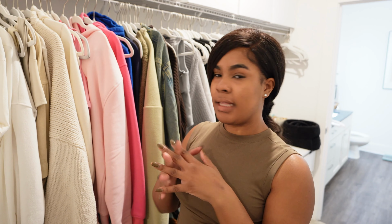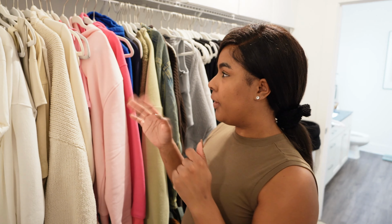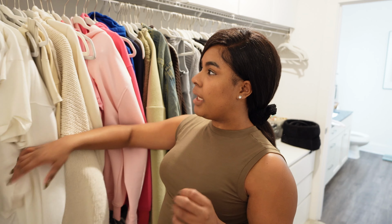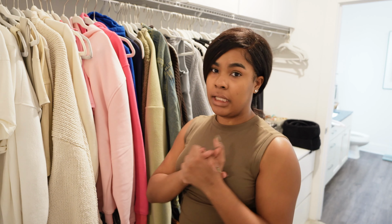Okay, y'all, so y'all already know what time it is. I'm about to declutter my closet. I just have way too many clothes and it's not giving. I was about to go out a couple of times and I was stuck and really didn't know what to wear. So that means that I have way too many clothes in here that I don't need. So we're gonna declutter this and we'll just see how I'm feeling. It's already cold outside, so whatever I don't like and didn't have an urge to wear or am excited to wear, then it's gotta go. So let's declutter this closet.